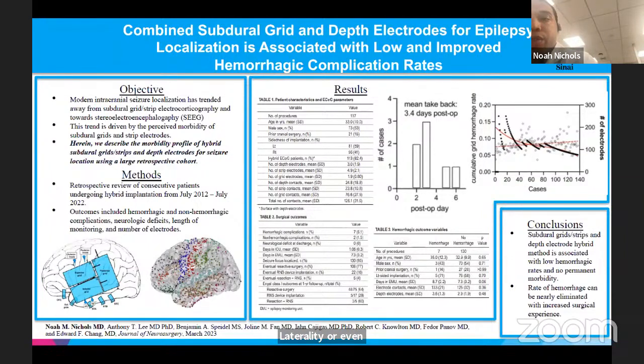Because all of the hemorrhages were symptomatic, they did require a take back to the OR. The mean take back time was 3.4 days after surgery. And all neurologic deficits that resulted from hemorrhages fully resolved after clot evacuation.